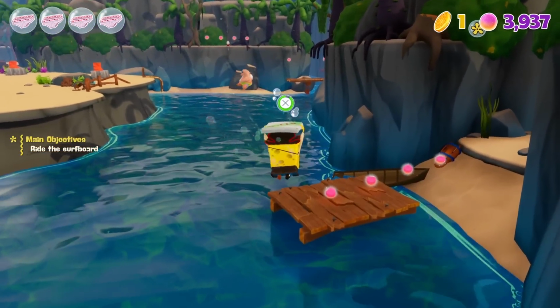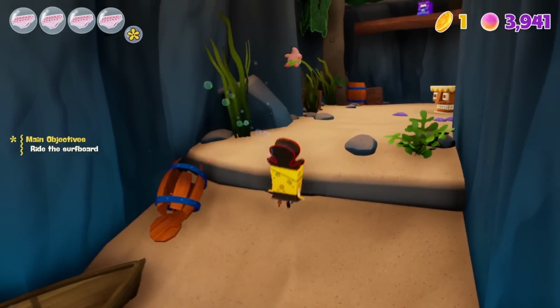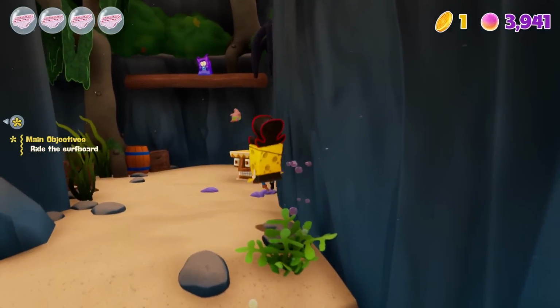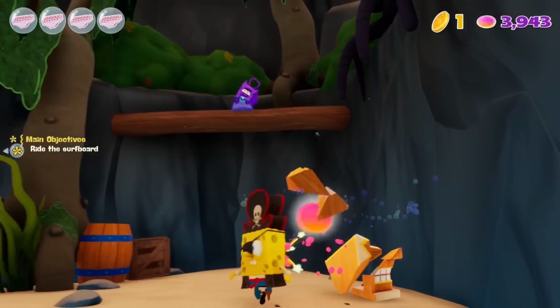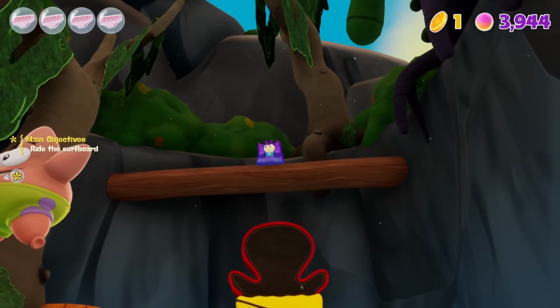SpongeBob's enemies are usually of the squishy ombre variety, but my heart was stolen by this single pacifist enemy who's singing their heart out. I will protect them at all costs.